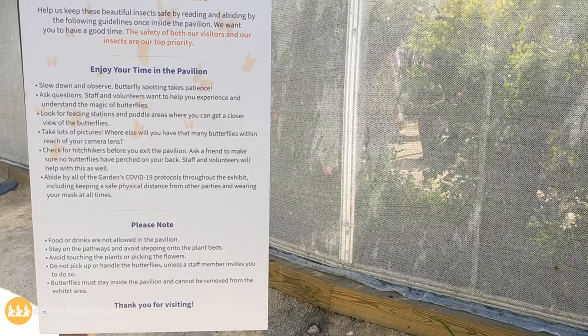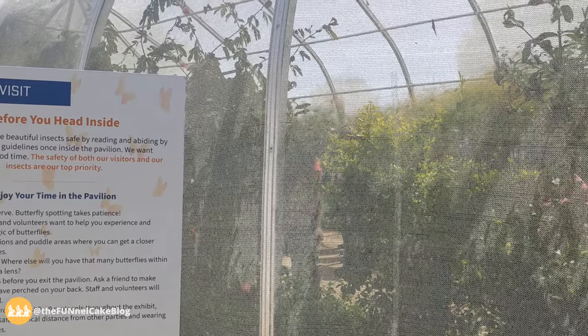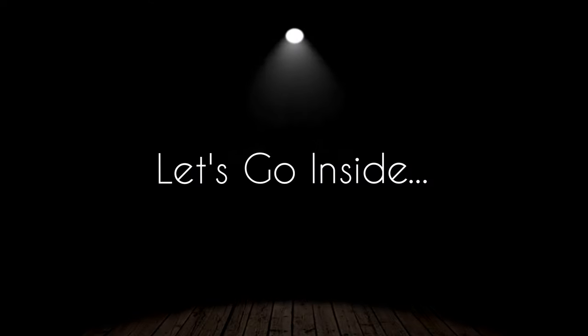Guests pass through two sets of doors on the way in and on the way out and are asked not to touch the butterflies for any reason. Please enjoy the video that we took inside the pavilion and note when a butterfly lands on my shoulder. It was quite something.